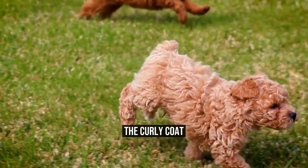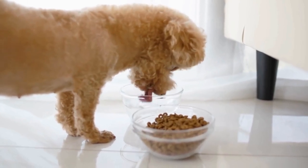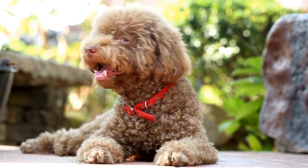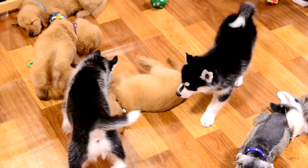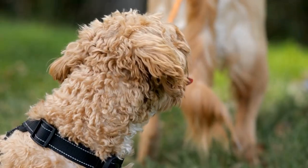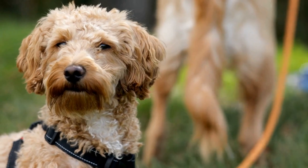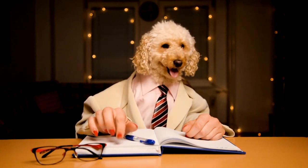The curly coat. The most well-known coat type of poodles is the curly coat. This type of coat is dense, tight, and evenly curled all over the body. The curls give the poodle a fluffy and teddy bear-like appearance, making them irresistible to dog lovers. The curly coat is also hypoallergenic, making it suitable for people with allergies. However, it requires regular grooming to prevent matting and tangling.